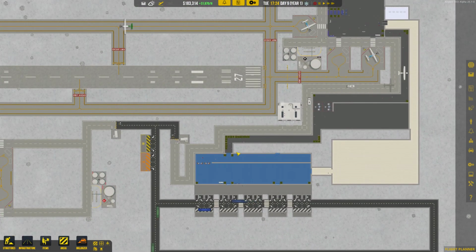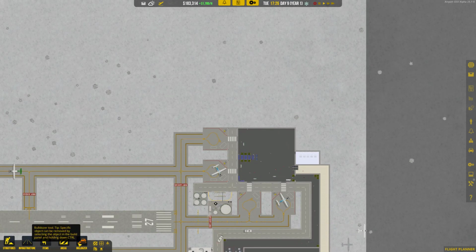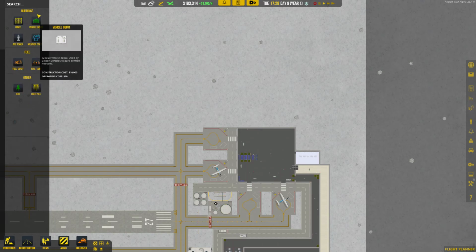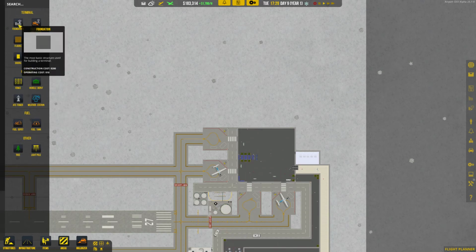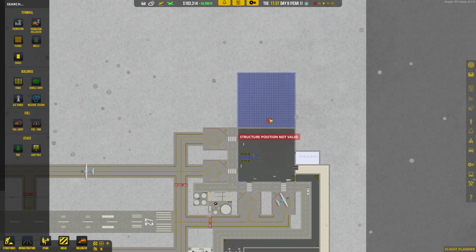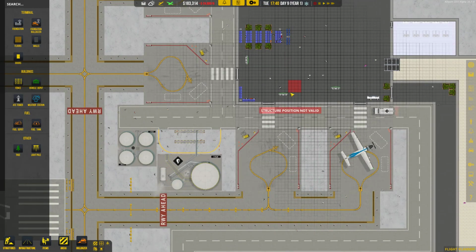In the meantime, what we might do is get some structures, foundations, and we'll start to build the airport up just a little bit. So 12 by 12, yeah, let's try that out and see how it goes. We'll have a look at that, just get that going.